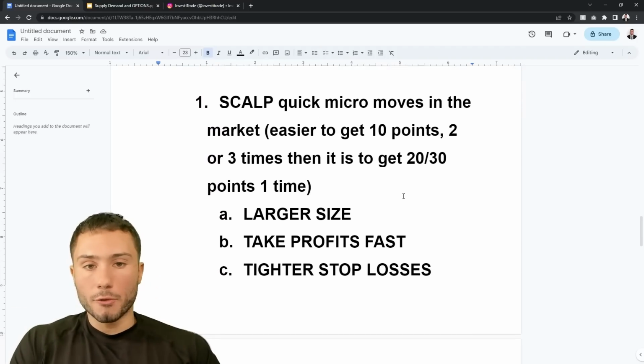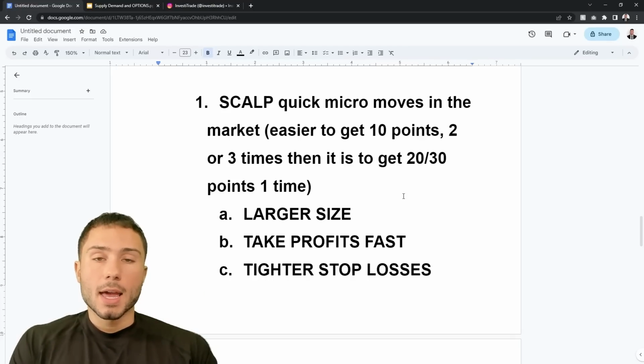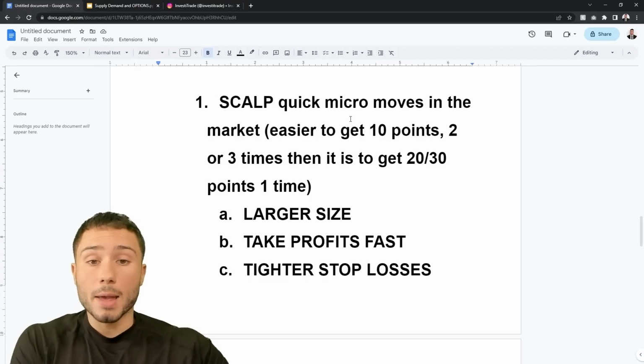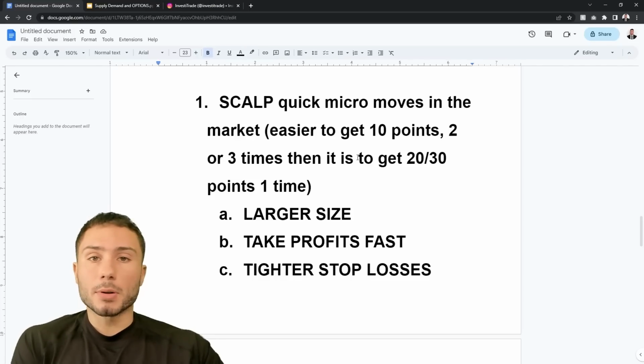Now, how I plan to trade moving forward is I plan to scalp quick micro moves in the market. It's much easier, in my opinion, to get 10 points 2 or 3 times per day, whereas maybe the range is like 40 points or 50 points. It's easier to get 10 points or 5 points multiple times than it is to take one trade and try to get 50% or 70% of the full daily range.